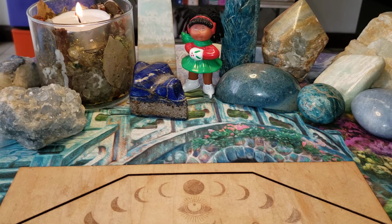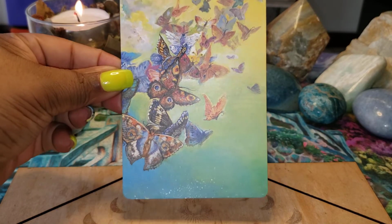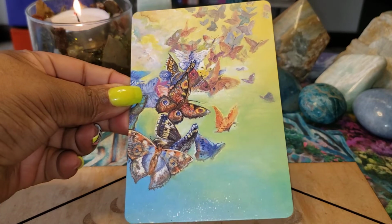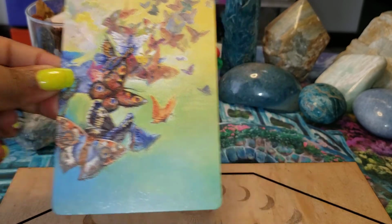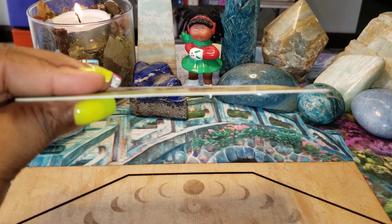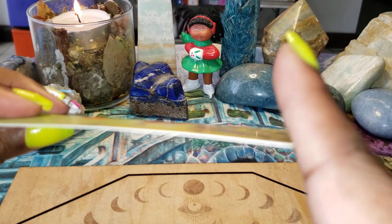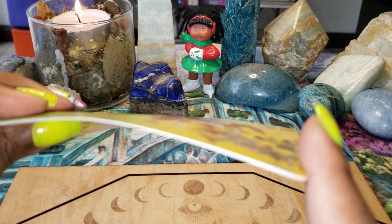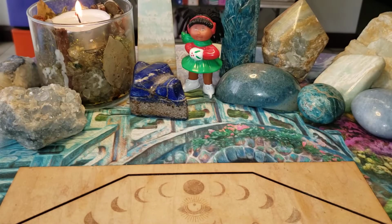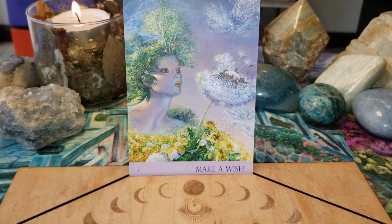Alright. So this is the back of the card. Very pretty. Not too glossy, right? A little shine, but not too bad. Love the butterflies. This is the thickness of the card. Not too thick. Not too thin. Ooh. Great card stock. Great quality. Awesome. These are great.